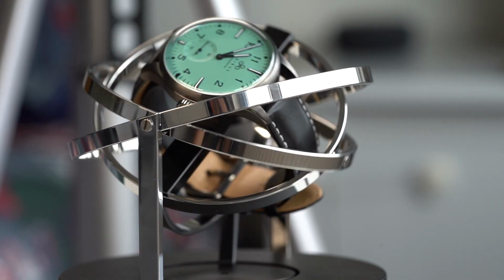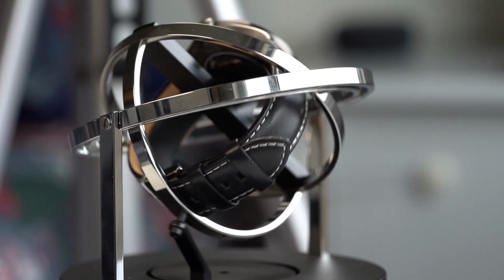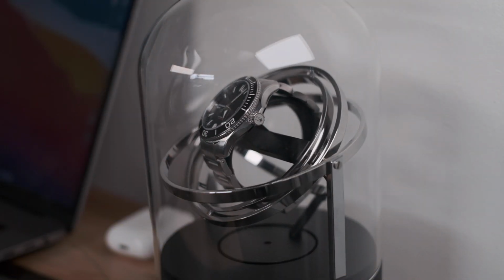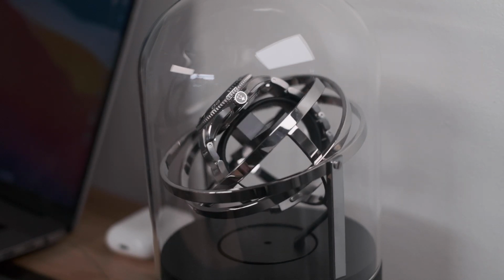Now, no doubt about it, the gyroscopic movement of this winder is unique, and it's also tremendously well built with a steel base and a thick glass dome. It has that weightiness to it of just over 1 kilogram that provides a real perception of quality when you handle it. Just like the finest Swiss-made watch, this winder is handmade in that very country, Switzerland. The design is fairly minimalist, which I really like. It's not overcomplicated or overly extravagant.